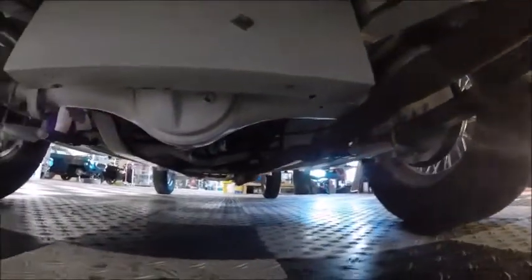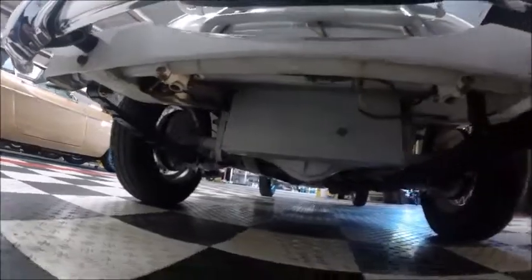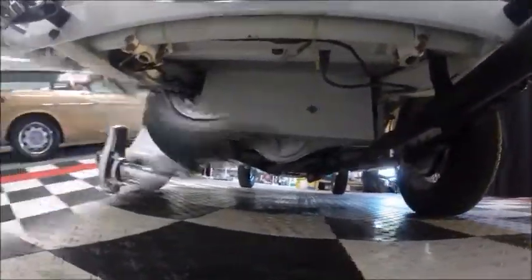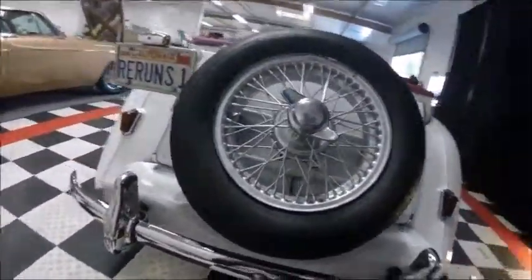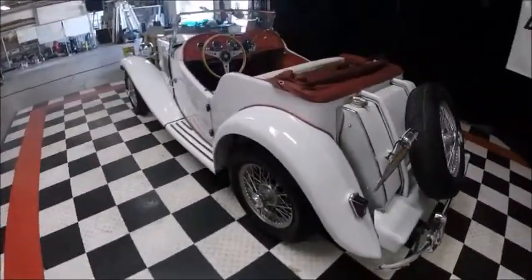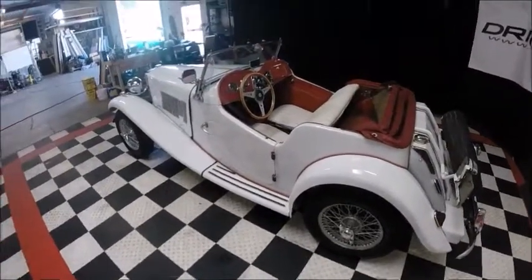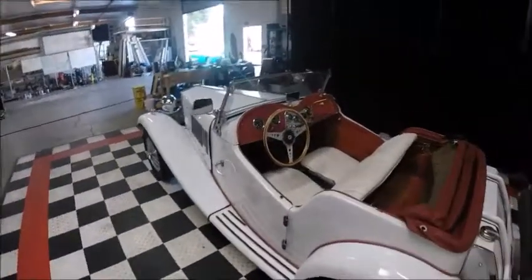There's no rust on this car anywhere that we can see. Just a caring, older restoration. Chrome is generally nice, but not without its imperfections. Like I said, the car was a 30-year-old restoration, so you can expect some wear and tear on it.